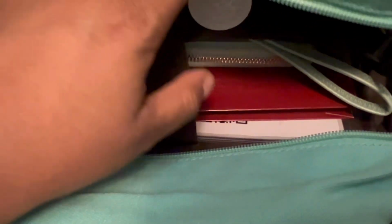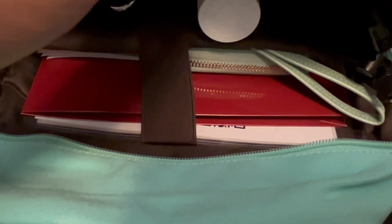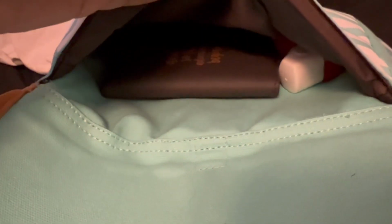Wallet, my travel folder, which has anything we could possibly need. It's got itineraries, it's got hotel confirmation, boarding passes, receipts of stuff that we've already paid for. So you name it, it's in that folder. And then I got my iPad back there. And this pocket. Got my inhaler and my passport.